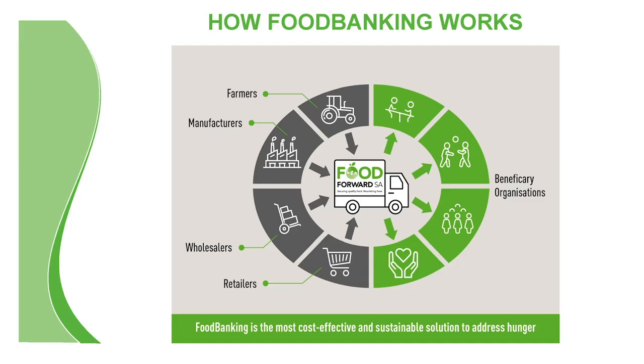So what we do is we've got branches across the country, and our trucks go to a farmer or a manufacturer or a retailer's business, and we collect that surplus food. We bring that into our warehouses, we check it, we sort it, we store it, and then we redistribute that to just over 1,000 registered nonprofit organizations that provide meals daily to roughly 450,000 people. On an annual basis, we take care of about 20 million meals, making sure that 5,100 tons of food is recovered from the supply chain and from our partners.